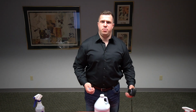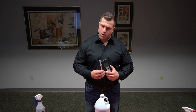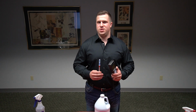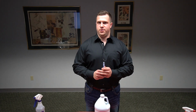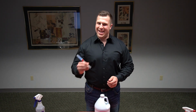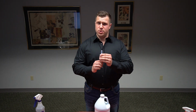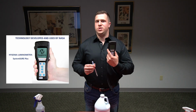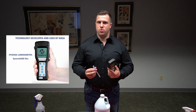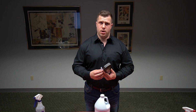Through the use of ATP, or adenosine triphosphate, the basic energy source of all living organisms, we can tell how clean or how dirty a surface is. When we swab a surface with this swab, we collect ATP on the tip of the swab. When we break this chamber, it contains luciferin, in which the enzyme luciferase is contained. That will allow us to bioilluminate in this ATP reader, thus giving us a reading from 0 to 10,000 in relative light units, or RLUs.